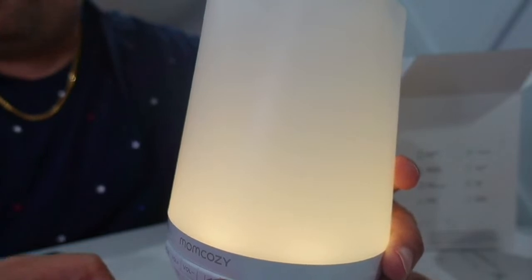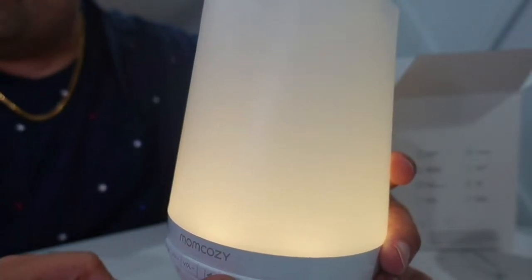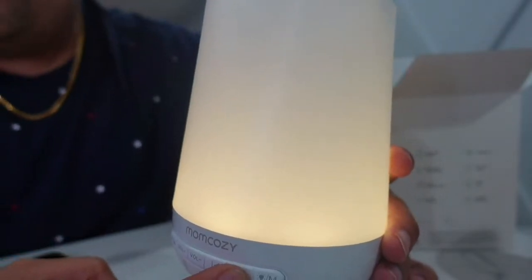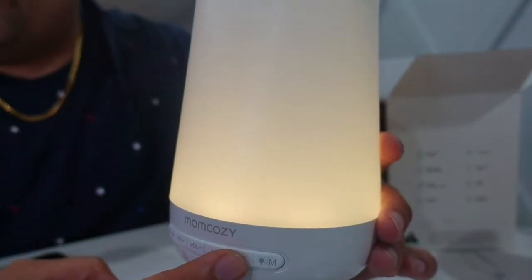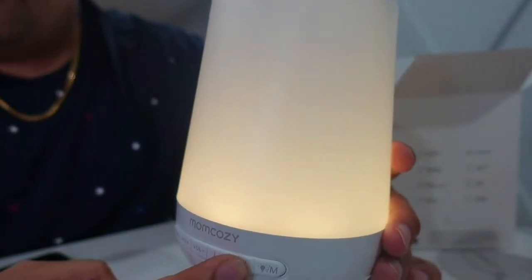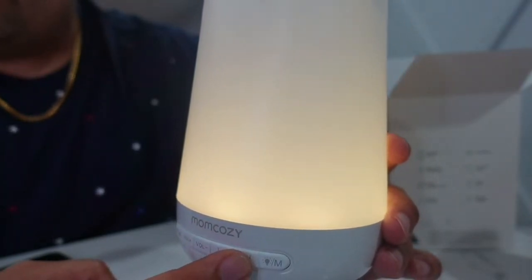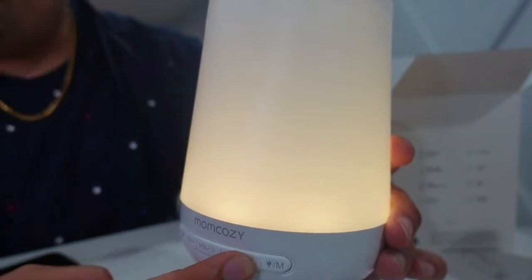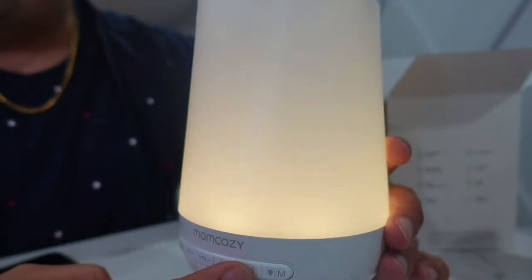This is the shoe scent. Yep, right there. So I think I'm relaxing right now already, guys. There's a bunch of different sounds that you guys can cycle through. There is an app associated with it. And as you can see, there's some baby themed songs on here. So there's a lot of variety here.